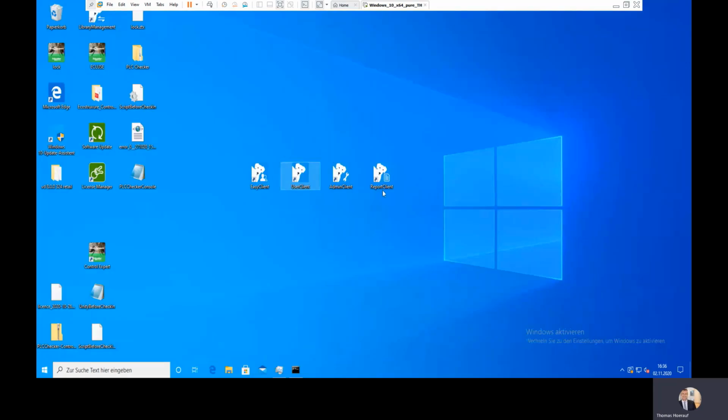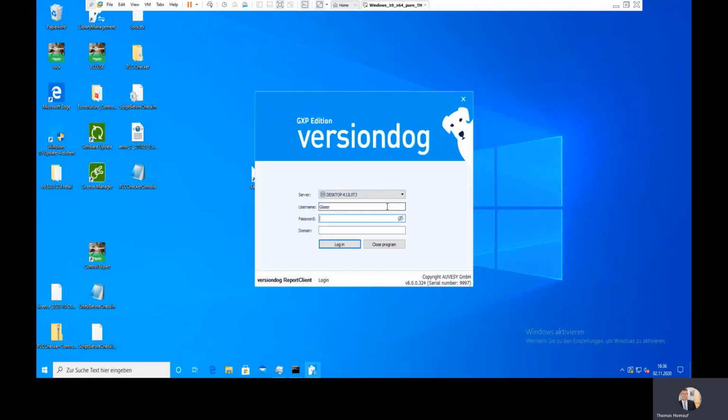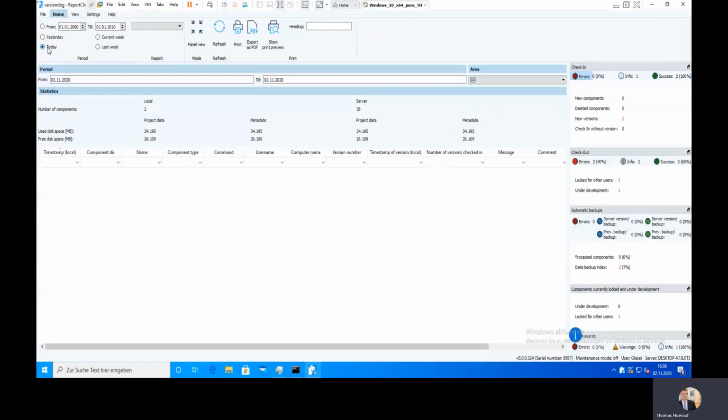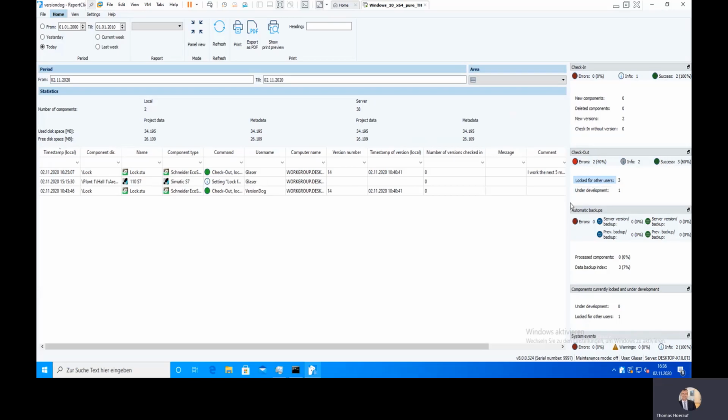Good. What else? We have not seen yet here the ReportClient. So if you go there and you log in, then you can see, if you mark on this side, for example, today, that we checked in 2 new versions today. This was in the morning and now from our session, where we worked on, and you see we checked out further projects. There are exclusively logged, so one is in development for parallel work, 3 for exclusive, 1 for parallel work. And below here, if you would have backed up that PLC, then you could also see if the backup is equal to the version or if there are differences.